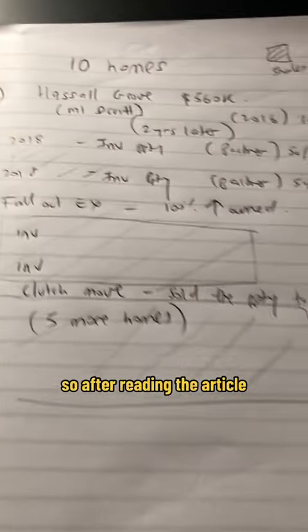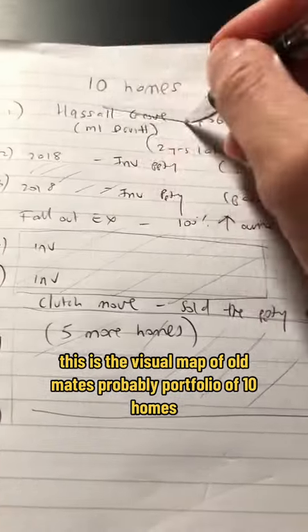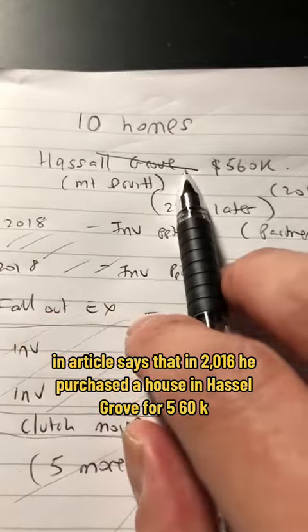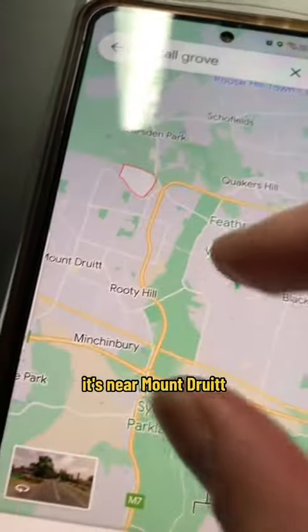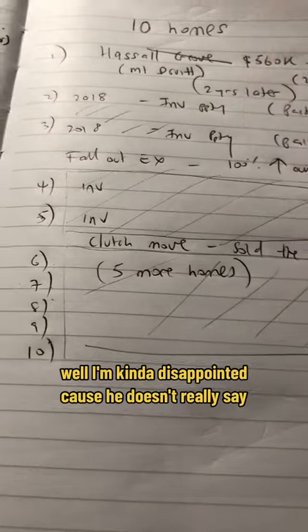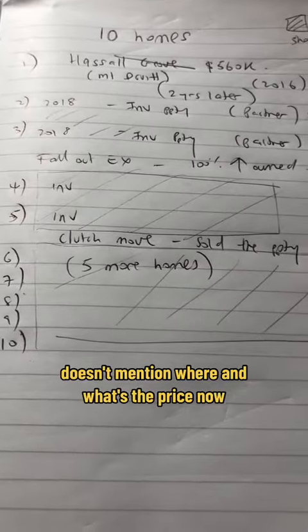So after reading the article, this is the visual map of old mate's property portfolio of 10 homes. And his first property in the article says that in 2016, he purchased a house in Hasslegrove for $560K. If you want to know where's Hasslegrove, well, basically it's near Mount Druitt. And after Mount Druitt, where did old mate buy his other properties? Well, I'm kind of disappointed because he doesn't really say so. 2, 3, 4, 5, 6, 7, 8, 9, 10 properties. Doesn't mention where and what's the price.